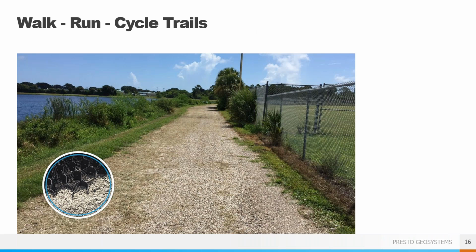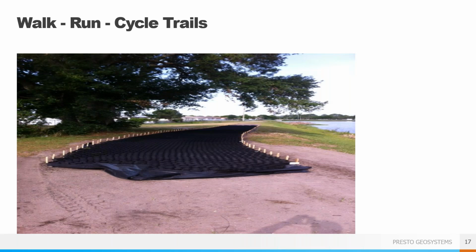Let's look at some different options for building stable trails with the GEOWEB system. Walk, run, and cycle trails are meant for people, small animals such as dogs, and bicycles only. This type of trail is not meant for equestrian use. These are the most common type of trails and can go along shorelines, through urban areas, or through forests or parks. The flexibility of the GEOWEB panels allows for smooth, natural-looking curves.